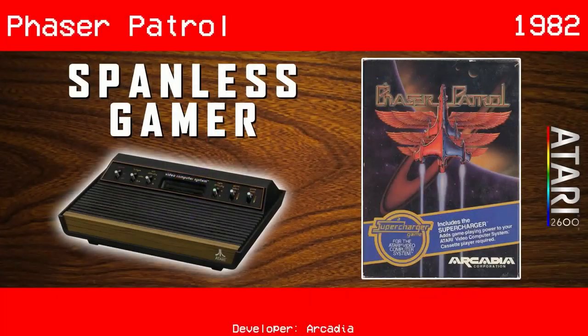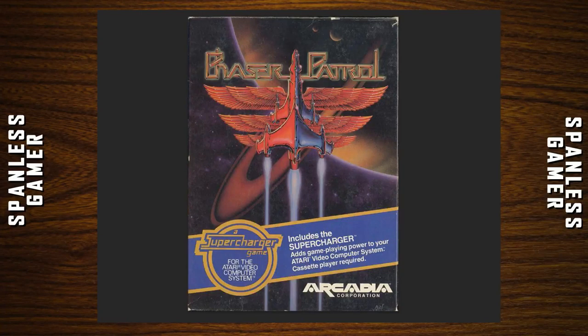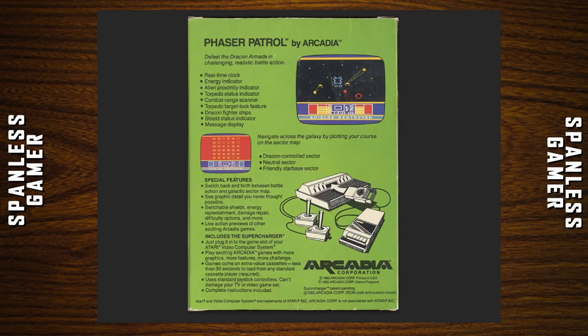And our first game today is Phaser Patrol, which we can see from the box. It's one of these Arcadia Supercharger games. So that's, you know, took a cassette. Back of the box: defeat the Dragon Armada in a challenging, realistic battle action. Real-time clock, exciting.